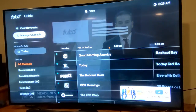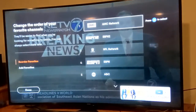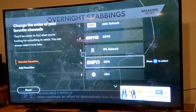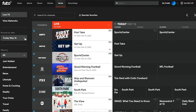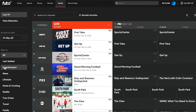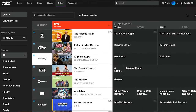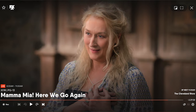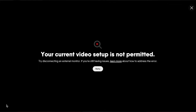Clicking the Manage Channels button lets you organize how channels appear in your guide. Clicking the star icon next to a network name adds that channel to your favorites, making it easier to find shows on those channels. Using Fubo on a computer is similar, though we think the guide view is cleaner and easier to navigate. You can scroll down to view channels and scroll right to see what's coming up. Clicking on any title brings it up full screen. You can choose to record anything in the bottom left, where you can also rewind, pause, and fast forward. You can also record anything from the guide.